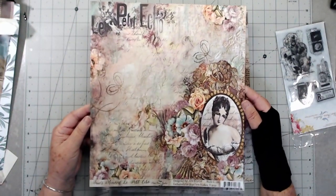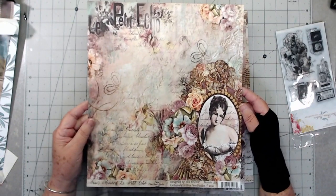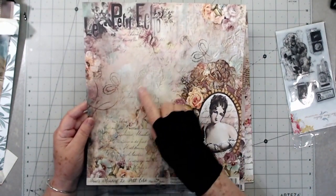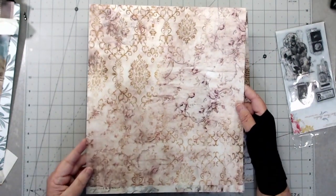And then here's this one. This one is called Petite Echo. Isn't that pretty? Look at that. All of that background. She did such a good job doing these collages. Look at that.